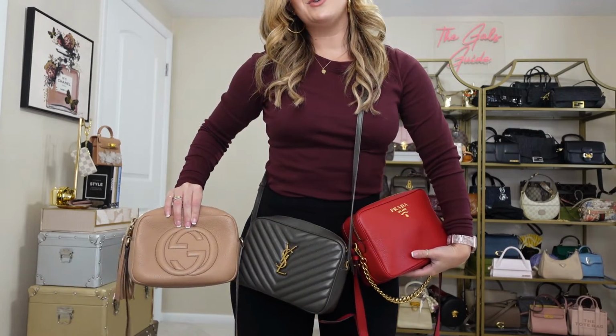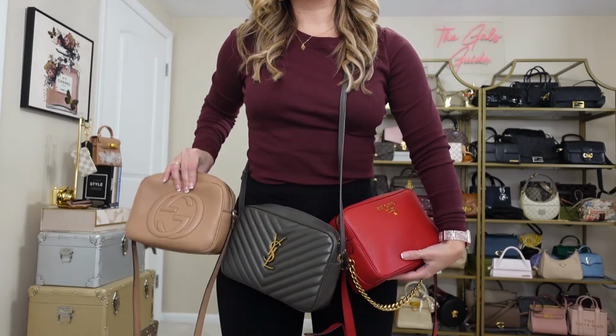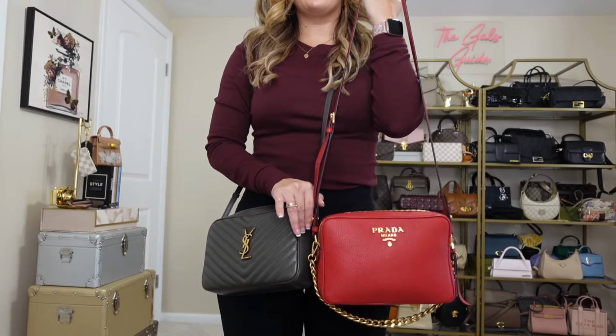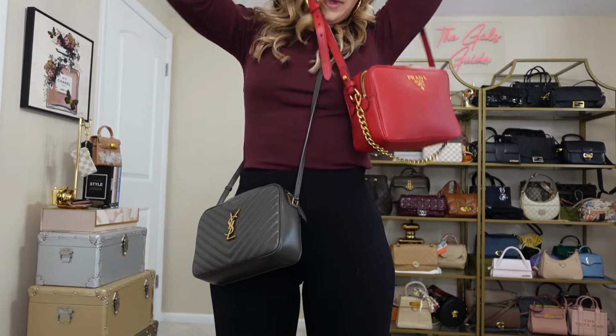So moving on, so you can see all three. The Prada is definitely the biggest, if you can see the different size comparison further back. I also have the Prada bag on the shortest setting, so I'll show you what this looks like on me.